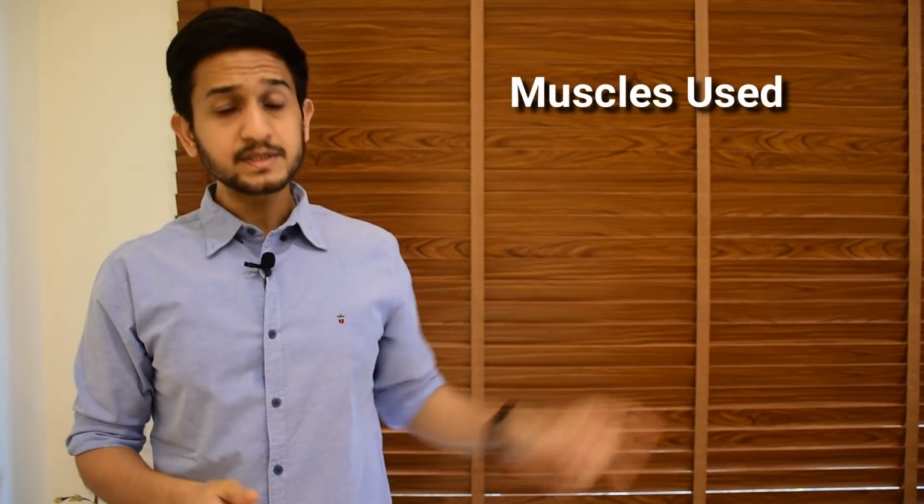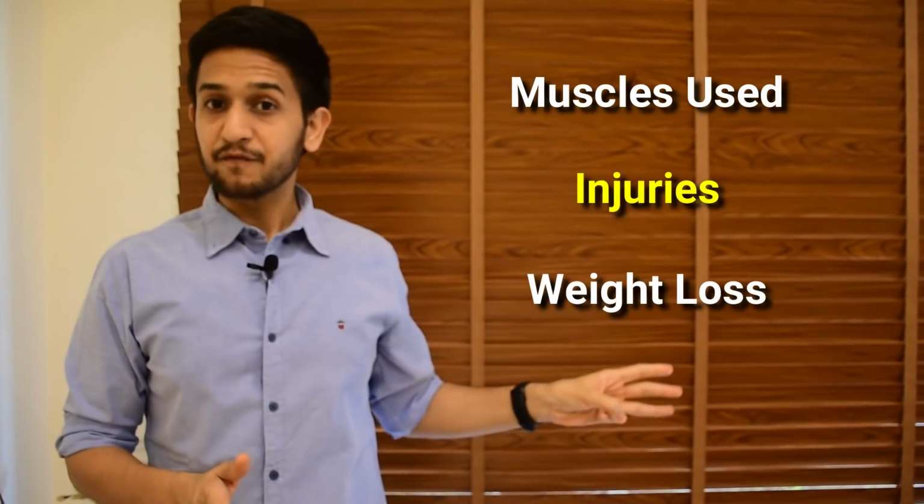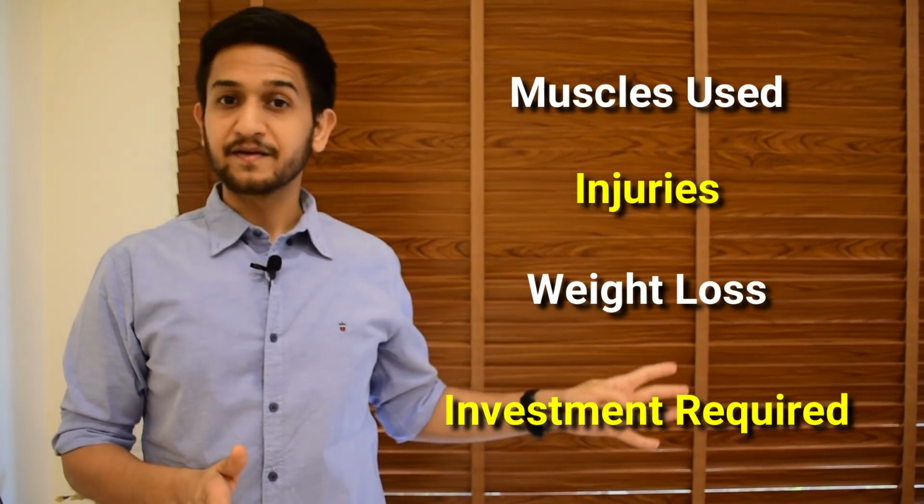Now I've divided the comparison between cycling and running into 4 parts. The muscles used, the comparison of the injuries in both the cases, which is better for weight loss, and the investment required.